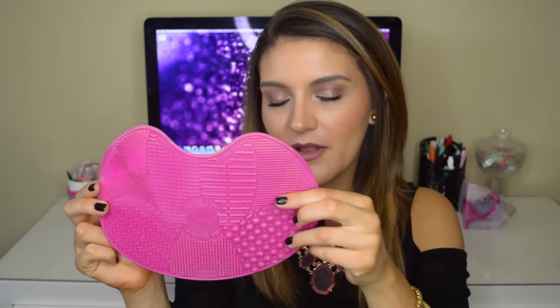I have been wanting one of these for so long because, guys, I hate washing my brushes. It's like the bane of my existence. My hands get all pretty and dry, and it takes like 30 minutes to wash all of them. I usually try to wash my brushes every Sunday, but sometimes it ends up being every other Sunday. I used this for the first time last night, and I am so happy with it.